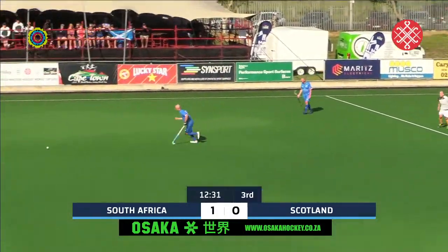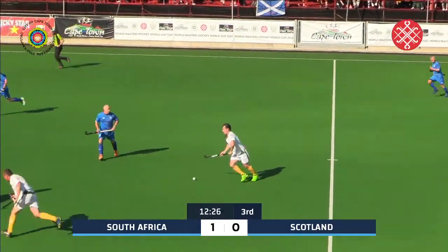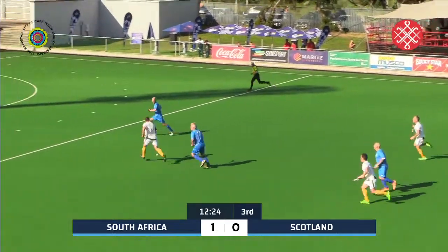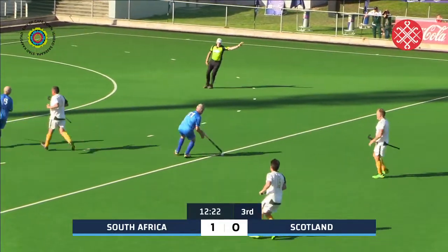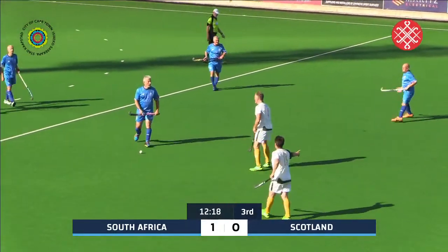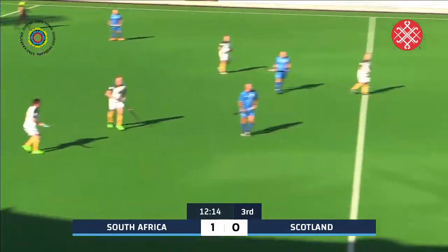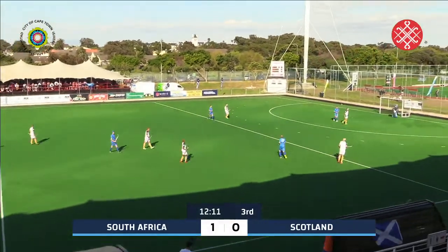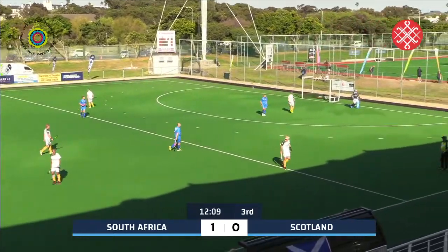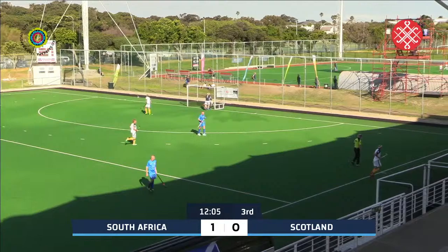Decides to come all the way back. Good little tip on the stick falls kindly for Hewitt. Was running across and then throws the ball forward, looking for Till to make the run, and unfortunately for Till, comes off his body. It will be Scotland once again. Big ball forward, looking for Wyatt. Just beats the outstretched hand of Wyatt.